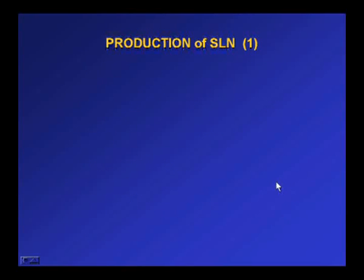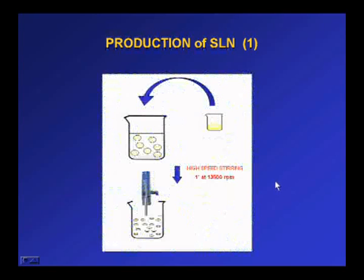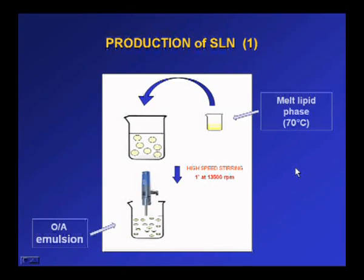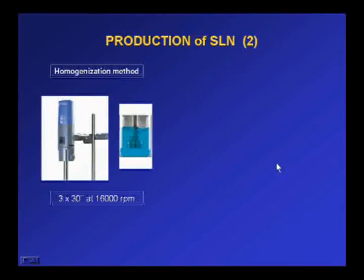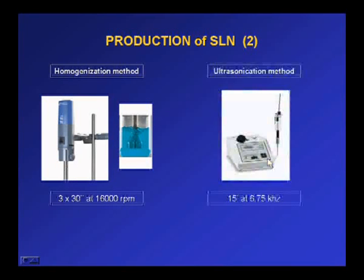SLN were produced in 2 steps. In the first one, the melted lipid phase was added to the aqueous solution, and then after high-speed stirring, we obtained an emulsion. In the second step, the emulsion was subjected to homogenization or to ultrasonication, and in both cases, we obtained SLN.